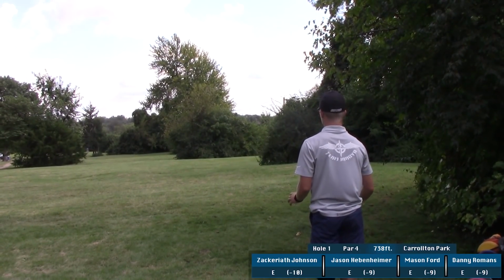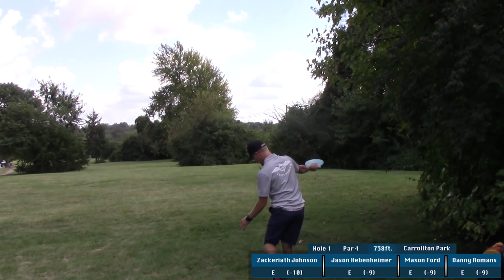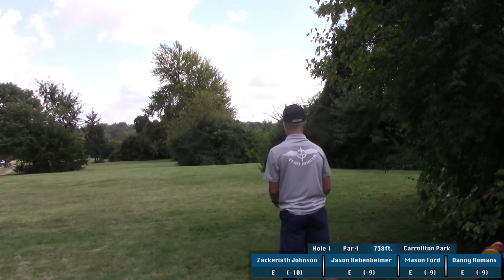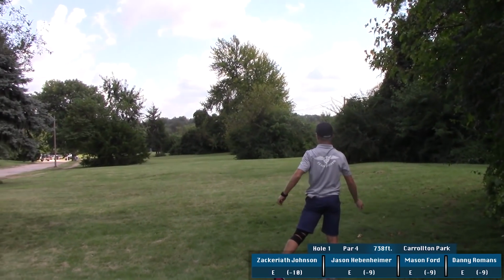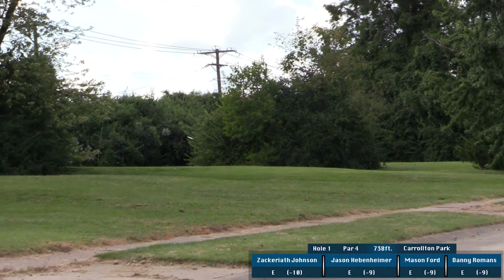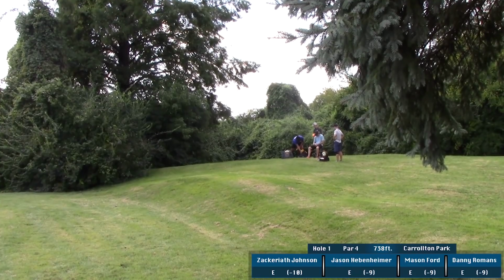See if Mason goes back to that high hyzer he did in round 1. Yeah, this is further than he was in round 1, I think. So I'd be surprised, but he definitely might. Just going down the middle. Yeah, smart play, just playing for position. Settling for a par. That's a good way to play this hole.